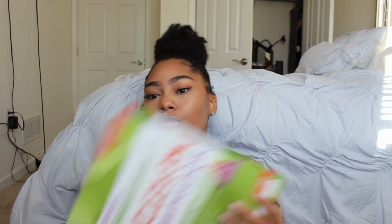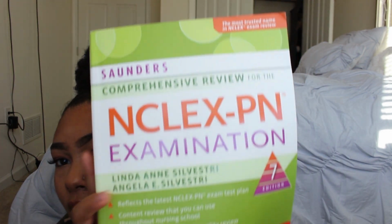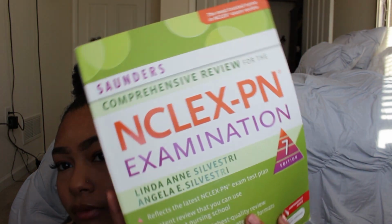I forget what percentile I was in, but I feel like it wasn't the best. So I basically took that and I studied every single rationale in that test. I studied every single one. I went through it. If it was something that I knew I needed more practice and more help on, I wrote it down, and then I went in this book right here, the Saunders NCLEX-PN book.